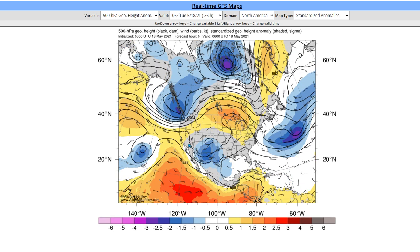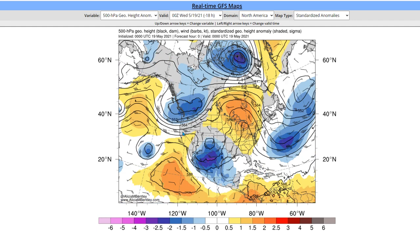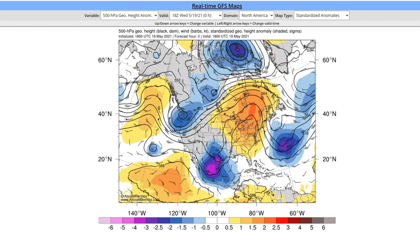As we advance it, there's another trough coming into British Columbia, so that causes this ridge to form over the upper plains, the Canadian prairies and the Great Lakes. So this southern low is forced to stall. It can't get over this ridge. It's not strong enough. The trough that comes into British Columbia, look what they do. They end up merging almost. You can see that here today, on May 19th.